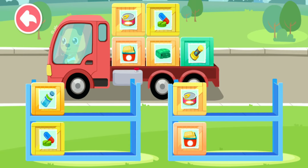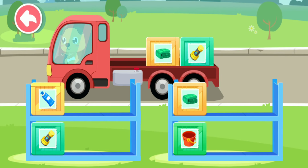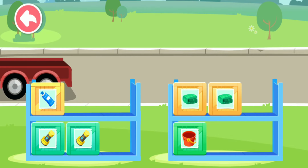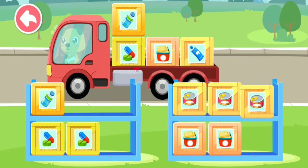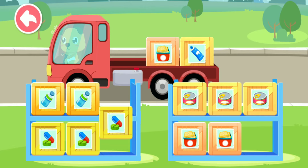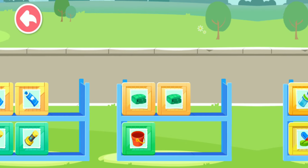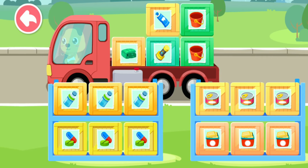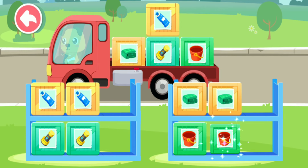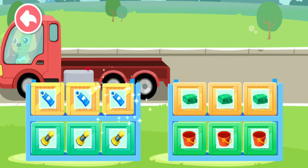Where should I put these? No, medicine, canned food, cookies, quilt, flashlight, canned food, no. Where should I put these? Water. Quilt. Flashlight. Toothpaste.